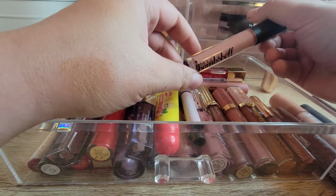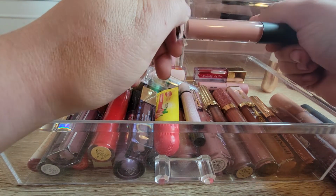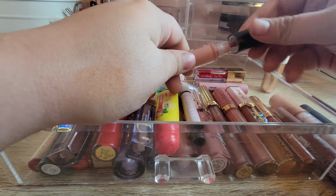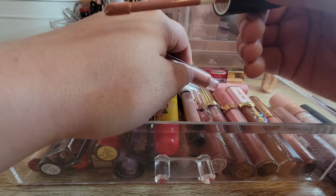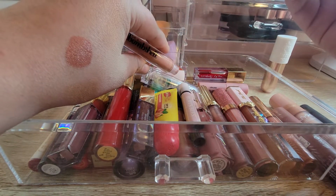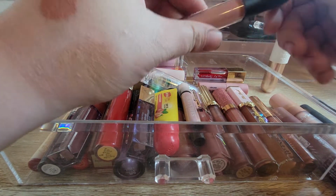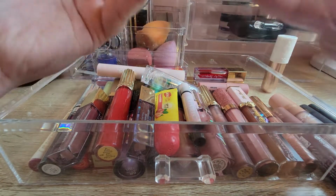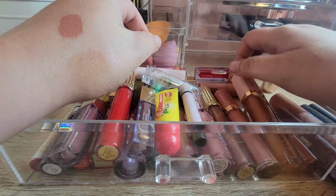Then I have this Be a Bombshell lip gloss. I'm going to keep this. It's a pretty light neutral color. I do like it. It's really pretty. So we are going to keep that one. I like neutrals. I have a lot of neutrals versus exotic colors.